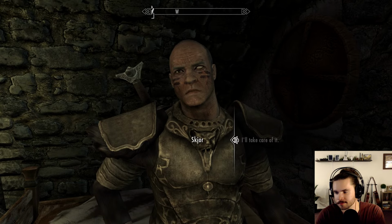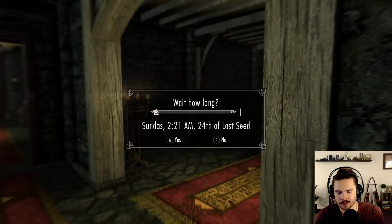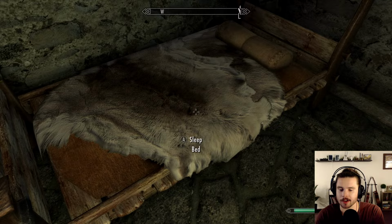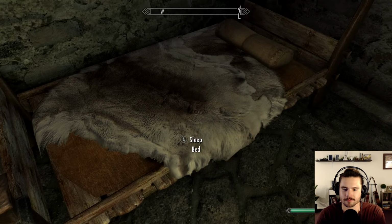Gonna go murder a woman. Fun. All right, then. Let's go. Actually, it's 2:21 a.m. for role-playing purposes. We're going to crash in a bed. Actually, we're going to drink some mead, because why not? A little haunting brew. Nothing like a little haunting brew to put ourselves to bed.